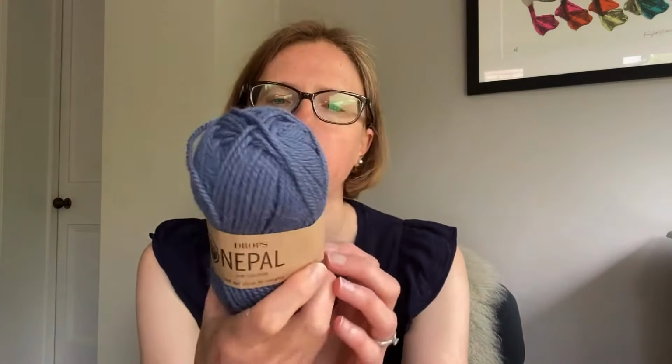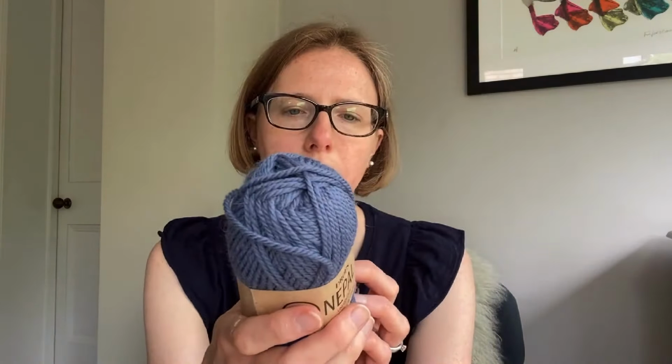I've used it before. I made a jumper with it once, knitted. So I knew that it was a really nice sort of soft, smooth wool. It's not itchy at all. It's lovely. And I've got it in 4 colours. I had to buy a bit more once I got going and worked out what I was doing.